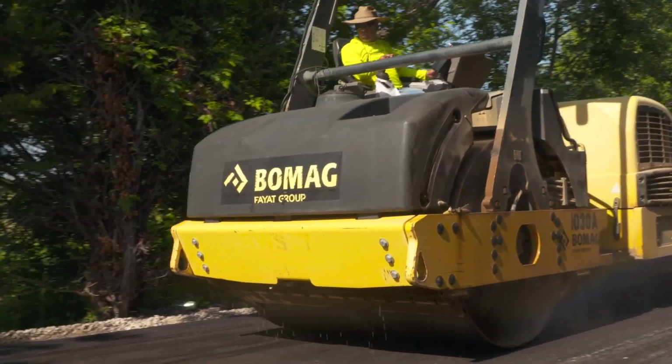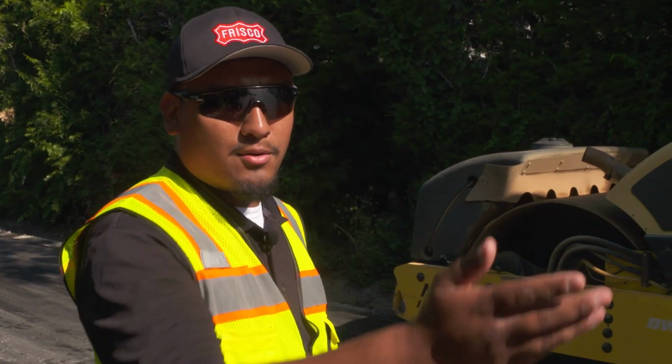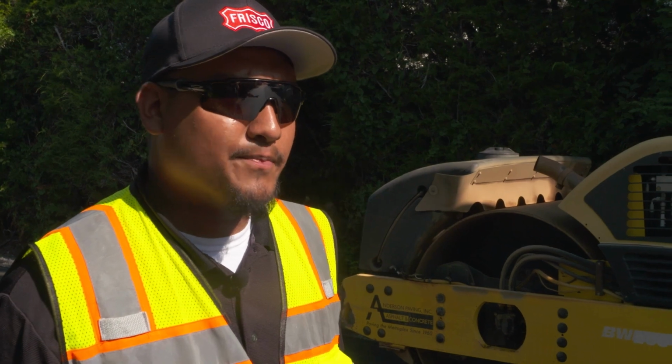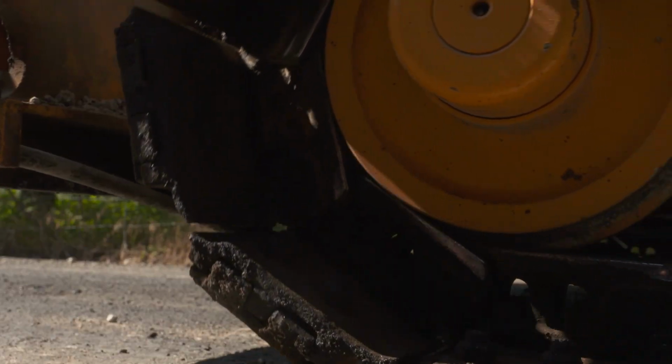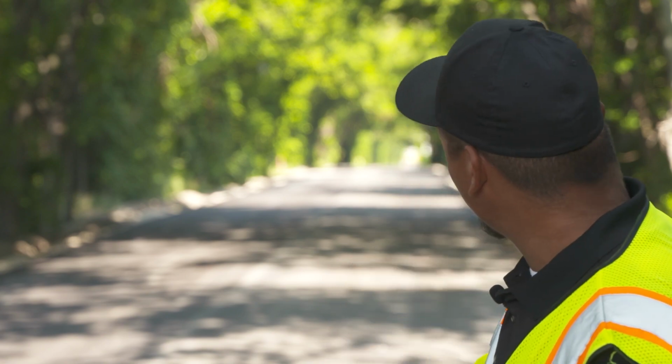Frisco Public Works started the project the end of April. First, contractors tore up the old road. They get a milling machine, and they mill all the old road, and they remove the dirt. Then they rebuilt the road. We put 2 inches of asphalt, and we're going to smooth everything out.